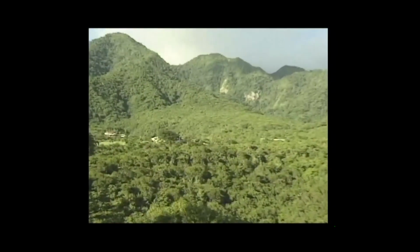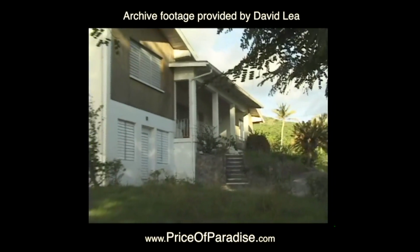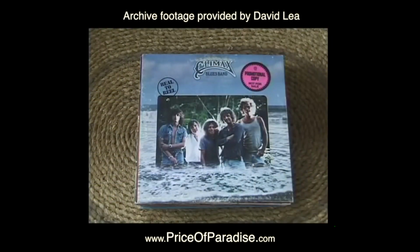Perhaps one of the most significant things to take place in Montserrat this century was the opening of Air Studios by the well-known producer of the Beatles, Sir George Martin. For almost a decade, artists and groups came from around the world to record their albums in one of the finest studios to be found anywhere.